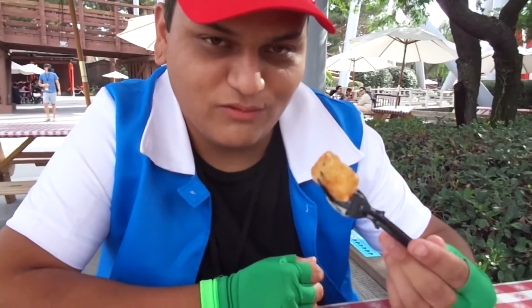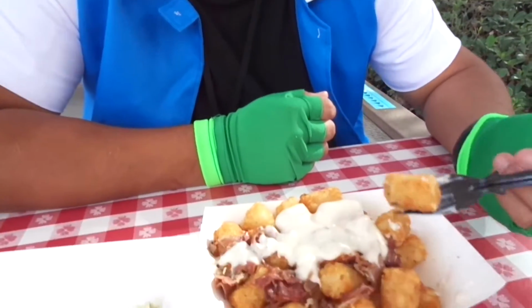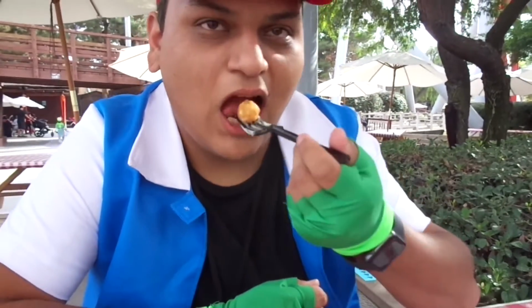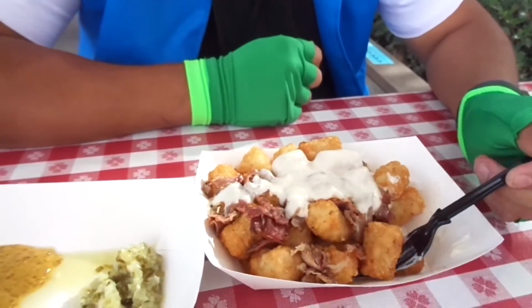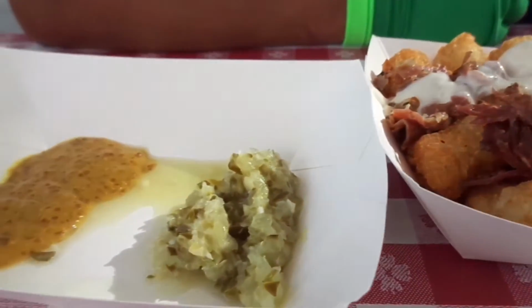Tastes really good. It kind of tastes like a pastrami sandwich with tater tots. I would recommend it. I give it about 4 out of 5. Is it nice and warm? Yeah, it's warm. That's good about it. The cheese is nice and gooey. How are the tater tots? Crunchy or soggy? Crunchy. Not too soggy. It tastes good with the cheese and the pastrami. The pastrami is not too fatty or anything.